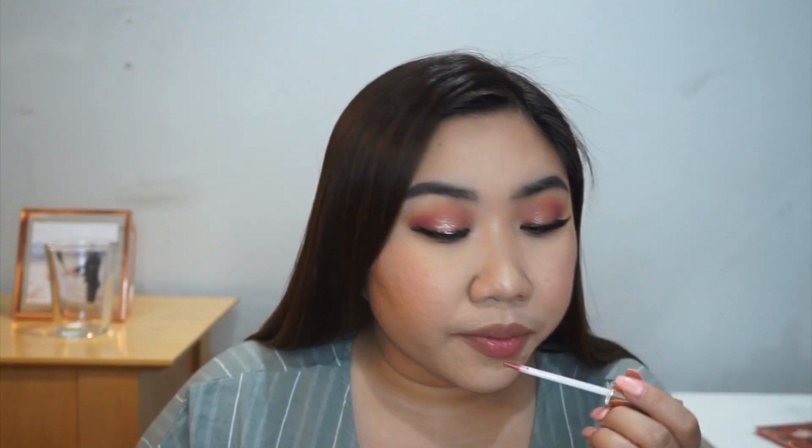So I did get a lip gloss from them. This is my first time actually trying out a Colourpop lip gloss, so I'm kind of excited for that. They did release a bunch of new shades for their Ultra Gloss for this collection, but I did go ahead and get the one in the shade Crushin, just because I don't really have a gloss in this shade. That's really nice.